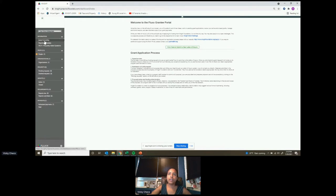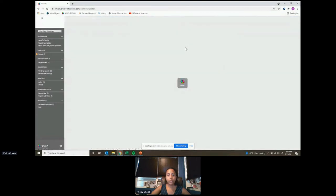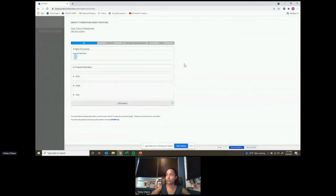This will be the page that you go to if you want to submit a new letter of inquiry to the foundation. So you'll click on this page, it'll show this landing page to you, and then you'll click on this green button, Click here to submit a new letter of inquiry. Once you hit that, it'll open up. Once it's loading, it'll open you up to our letter of inquiry.